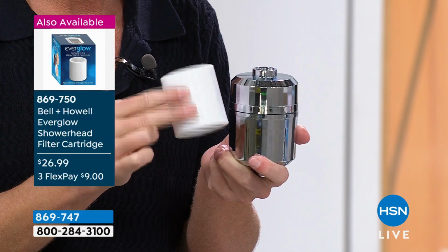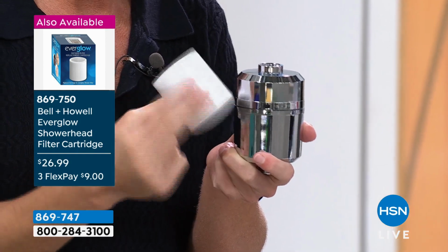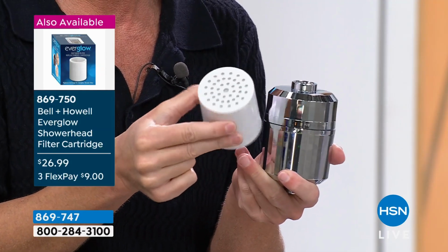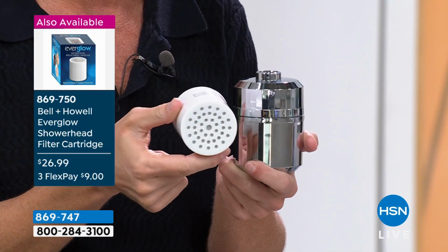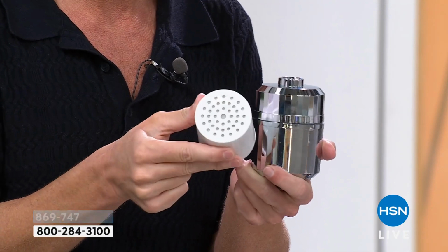I want you to know this about cartridges, the same as water filters or anything else we sell: it doesn't mean it's bad after 3 months. It just means the efficacy decreases after 3 months or 6 months, depending on your usage. When your efficacy starts to decrease, I can't stand here and say we've taken out 100% of the chlorine or all that. It just starts to decrease in efficacy. It's still going to filter your water.